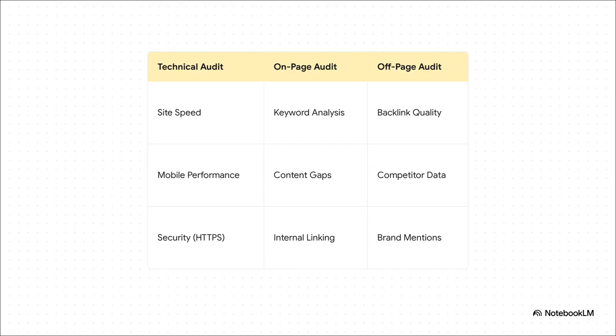Okay, so let's get specific. What are we actually looking at here? In a technical audit, we're checking things like site speed, because let's be real, nobody waits for a slow page to load. For on-page, we're doing keyword analysis and looking for content gaps. A content gap is just a fancy term for a topic your audience is searching for that you haven't covered yet. That's a gold mine. And for off-page, we're digging into your backlink quality. Are trustworthy sites linking to you, or is it just a bunch of spam? That makes a massive difference.